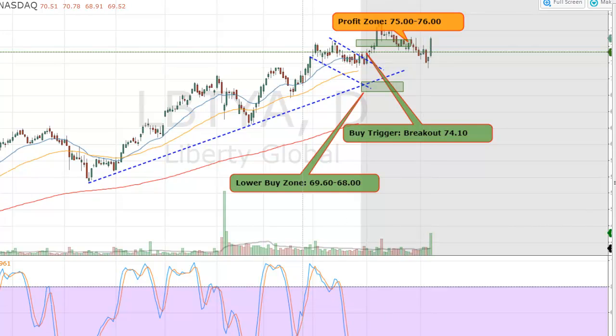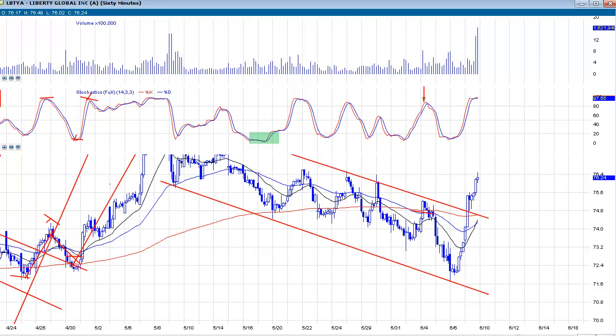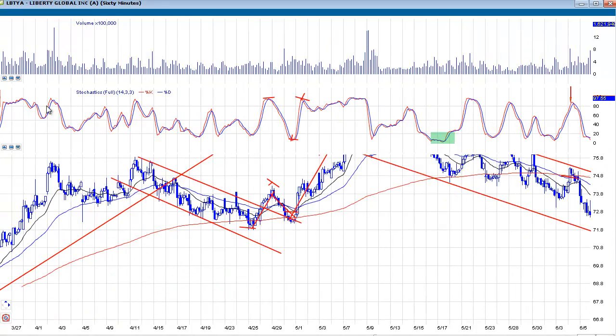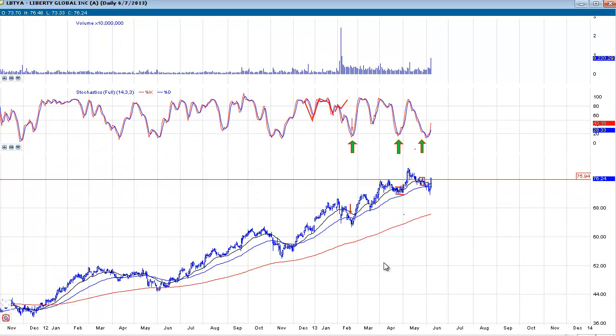All right, so let's take a look at that on LBTYA. And you can see that beautiful underlying channel that we key on all the time. And then we could probably zoom out here. Where is it? There we go. Let's see if that's actually right on that trend line too. So really good pivot areas here. This is a nice pivot area. This is a nice pivot area. Some nice flags here.